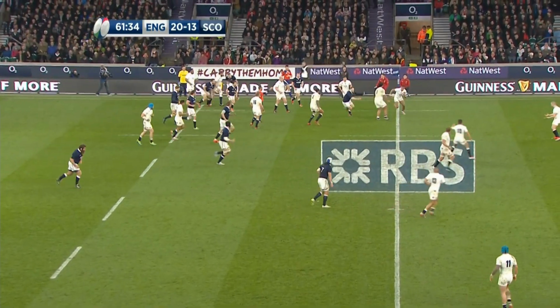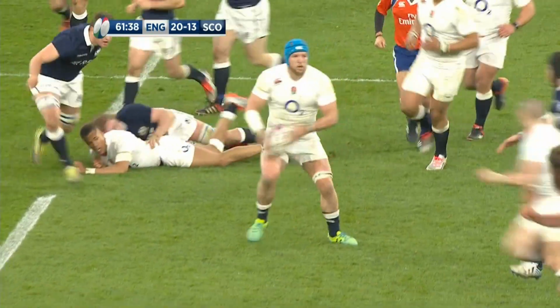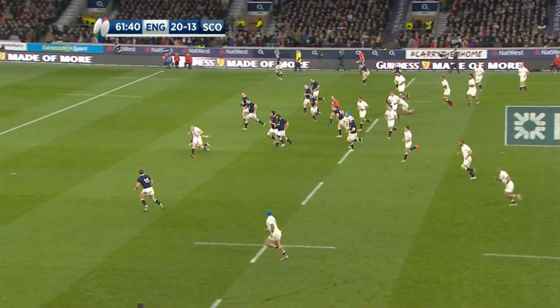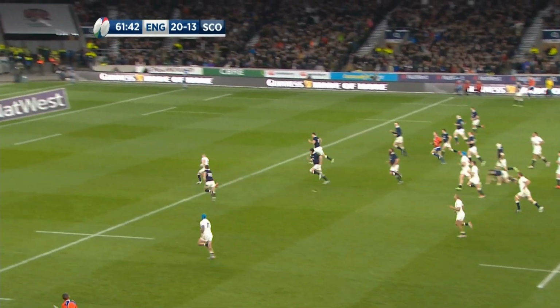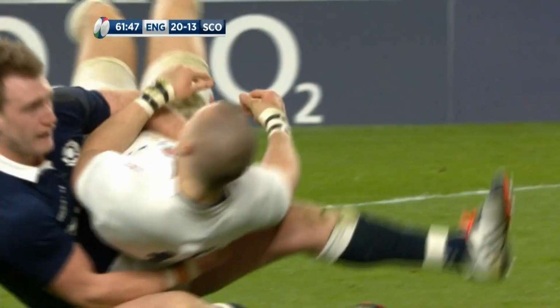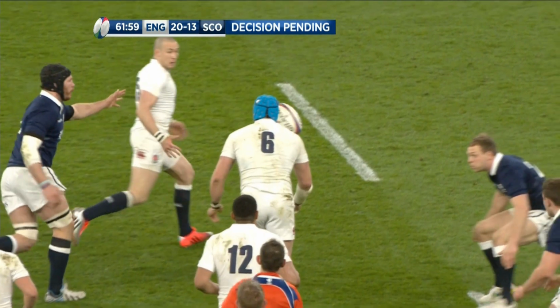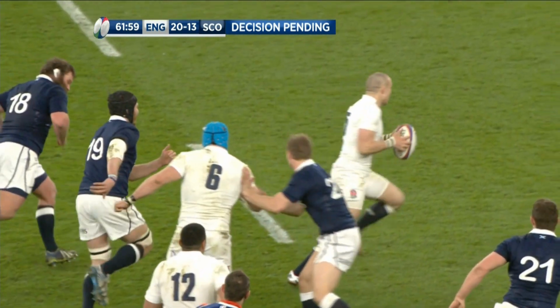Three minutes later and England thought they'd found what would be a crucial score in securing the match. Mike Brown put clear by James Haskell, and this time getting away from the grasp of Stuart Hogg and crossing the line. The referee called for the TMO though, and rightly ruled the pass from Haskell to have been forward.